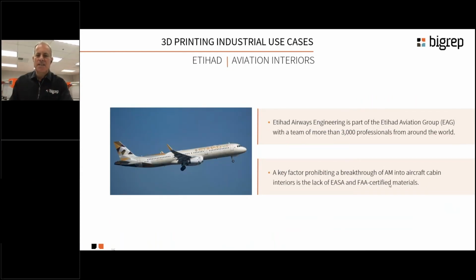So the second case study is Etihad Airways, which is part of the Etihad Aviation Group. They have a team of more than 3,000 professionals around the world. Etihad Engineering has taken the bold challenge of producing 50% of their plane interior with additive manufacturing by the year 2025. That is 7 years from now. That's a big challenge. One of their prohibiting factors in meeting this challenge is the ability to have EASA and FAA certified materials.